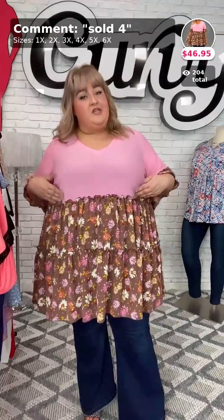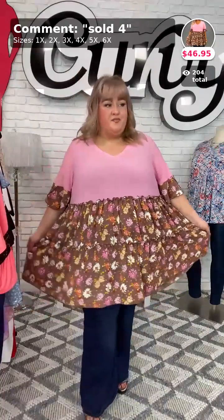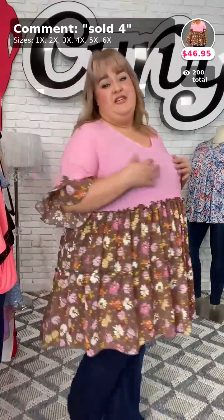So I feel comfortable saying, you know how Curvy brand fits. I prefer on these tops, I love the way that the 4s fit me. $46.95, go ahead, pick this one up. Sold number 4, absolutely beautiful. I am loving this. So cute, you got plenty of room on the sleeves, plenty of sleeve stretch. Look at that arm.